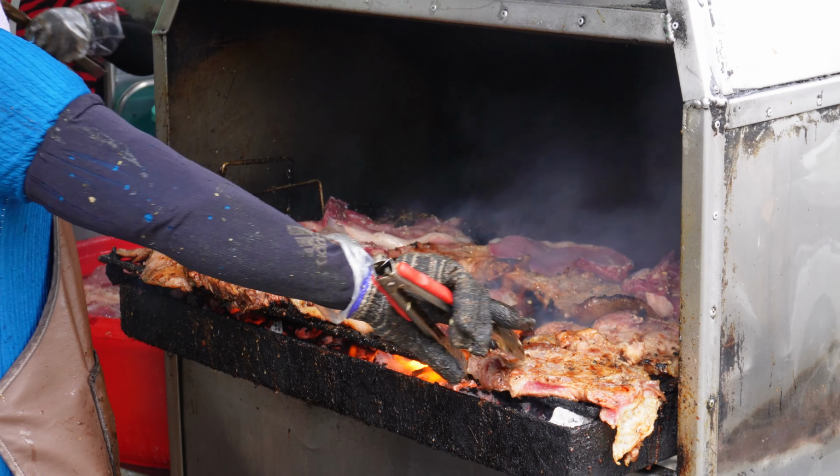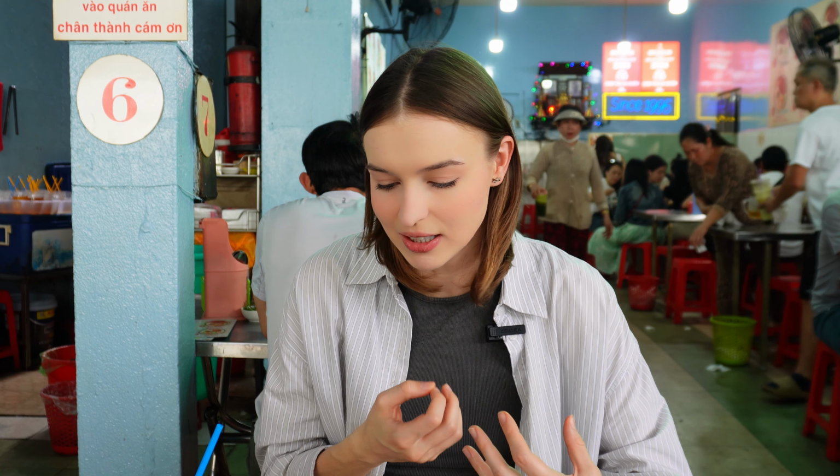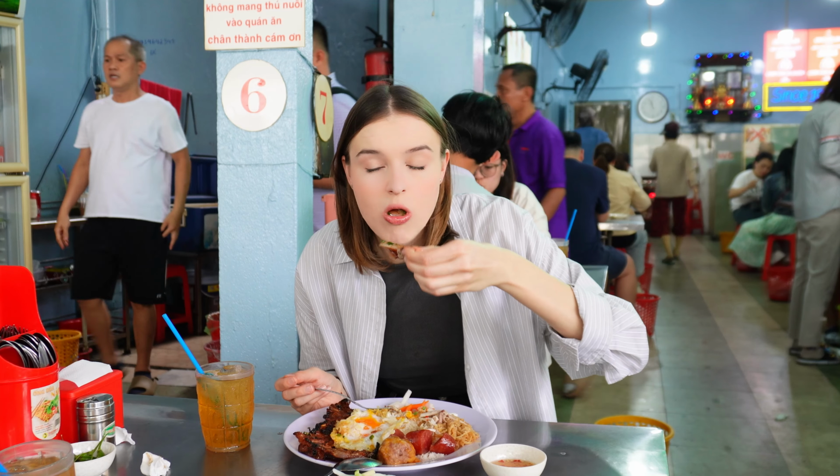I love how this meat is marinated, so it is sweet and spicy, so it gets caramelized when it's grilled, but at the same time inside it's still not dry, and it's very pleasant to eat because it's not too chewy and not too dry, and that's why it's very enjoyable to eat.